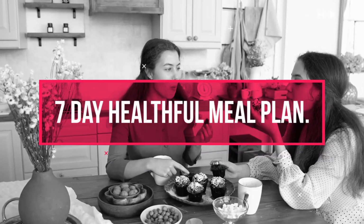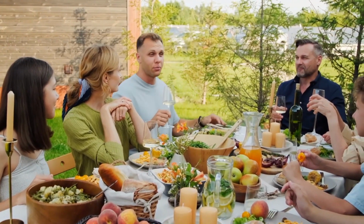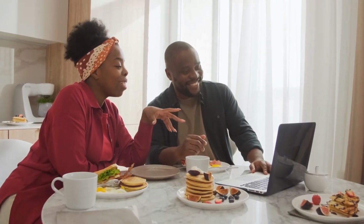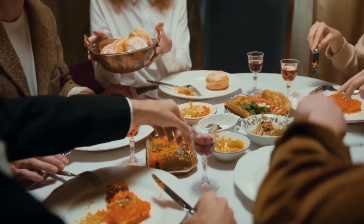7-day healthful meal plan. Day 1. Breakfast. Smoked salmon and egg on a whole grain bagel with a portion of watercress, a medium low-fat mocha drink. Morning snack. A portion of hummus and raw vegetables for dipping, 2 oatcakes.